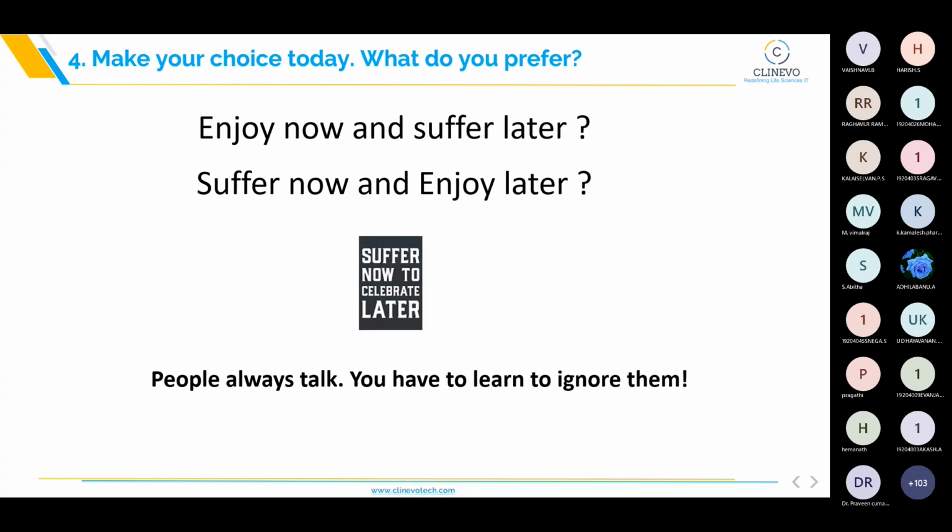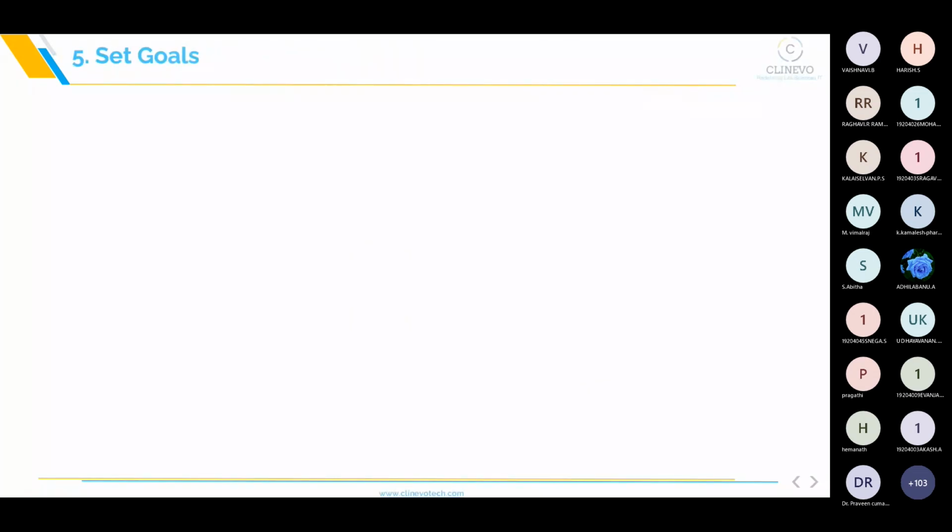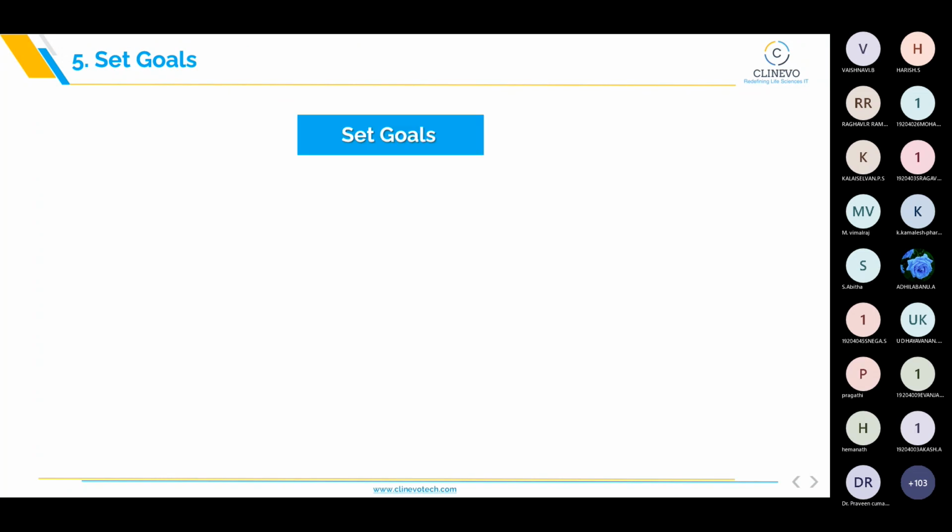And one last point is to set your goals very clearly, what you want to do. When you set your goals right now, from my perspective, what should your goals be today? Tomorrow you may want to be an entrepreneur. You may want to start your own company. You want to grow big. Those are all your long-term goals. But from my perspective, what should be your short-term goals? What is the goal that you should take right now?